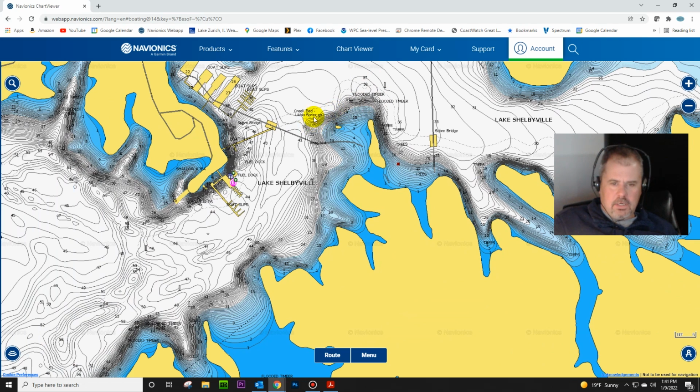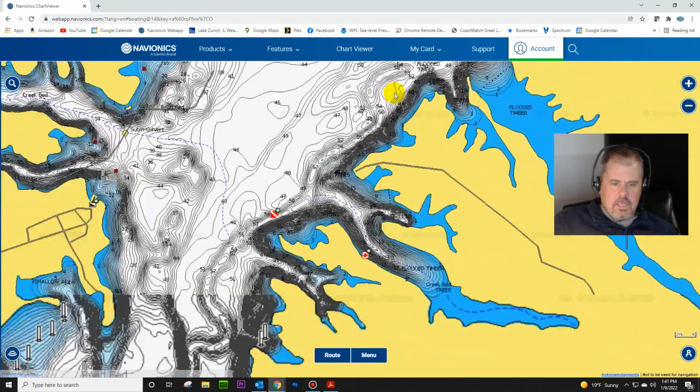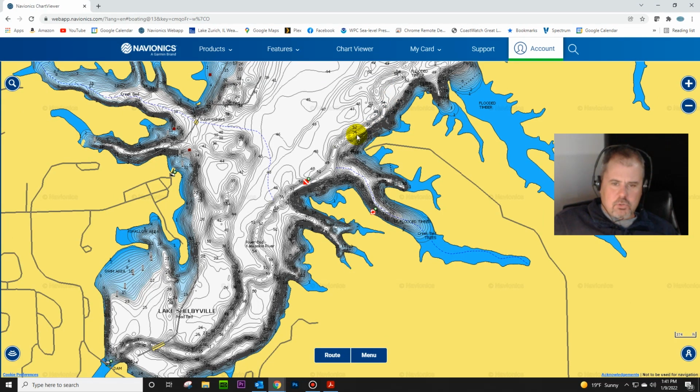This area over here, if it breaks too shallow, too sharp, it's not a high percentage structure at all. You come over here, now these structures are pretty much short and deep, but I have caught occasionally big bass around them as well.